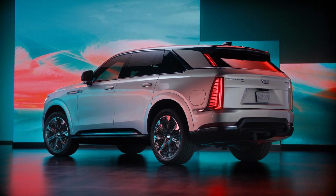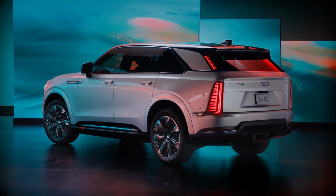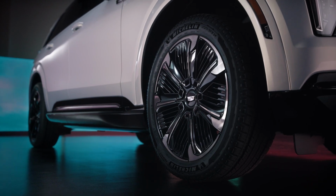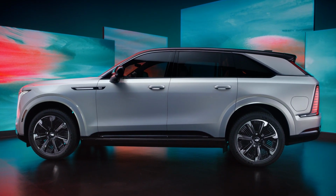The rearmost pillar is thick and canted forward like the others, but taller. And while not strictly related to this styling critique, we have to note the enormous 24-inch wheels. Combined with the unique proportions, the Escalade IQ is the leanest, meanest looking Escalade yet.